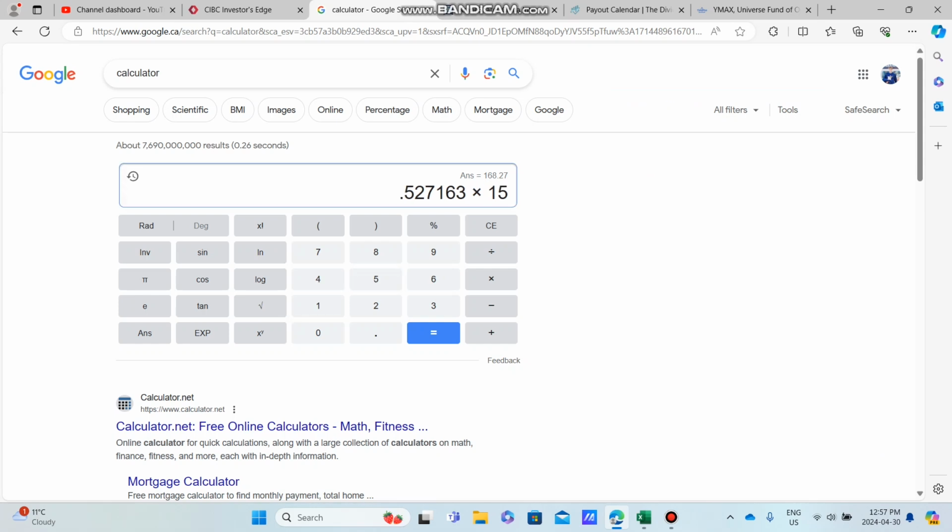I currently have 150 shares of KLIP, so I would receive $79.07. Keep this in our mind because we need to subtract the tax. Now we are going to subtract 79.06. Boom. So we received $67.20 from KLIP. So I want to put that in right here.